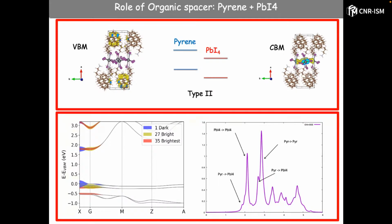In this case, what we observe is very recent, and we still have to work on it. The idea is that we have the same organic as before with lead, but with pyrene. As you can see, the valence is in the organic, while the conduction is in the inorganic part. So when you excite with light, you have excitons that are type 2, interlayer excitons like before, charge transfer excitons, as you can say.